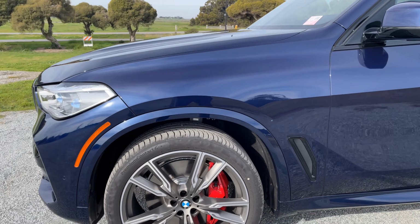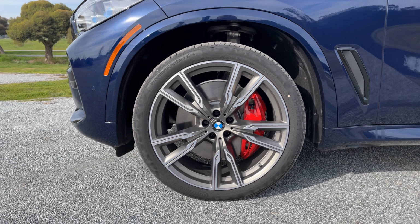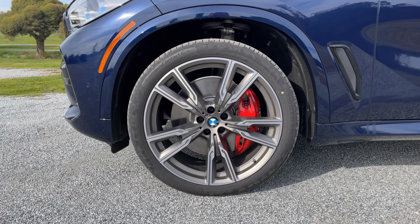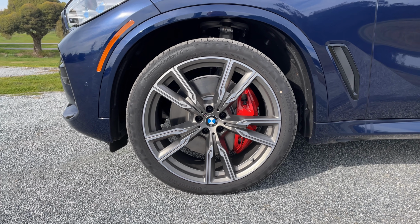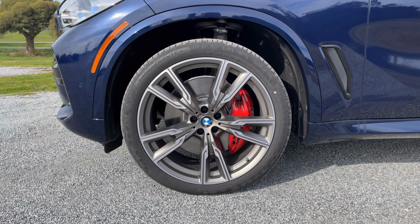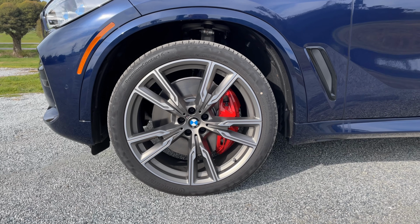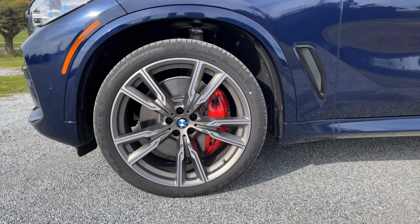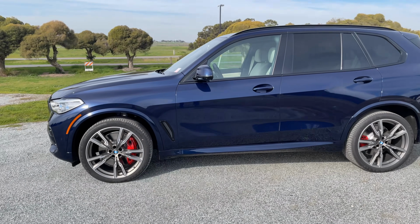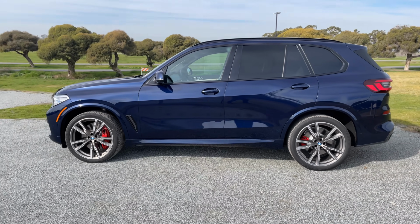Moving over to the wheels, we've got the Style 747M wheels. These are 22-inch wheels, so quite large, and cerium gray I think contrasts really nicely with Tanzanite Blue, basically almost any darker color. We've got the red M Sport calipers here, so six pistons up front, single piston floating caliper in the back. We'll walk back a little bit, get the full experience of Tanzanite Blue. The sun's coming out, so perfect timing.